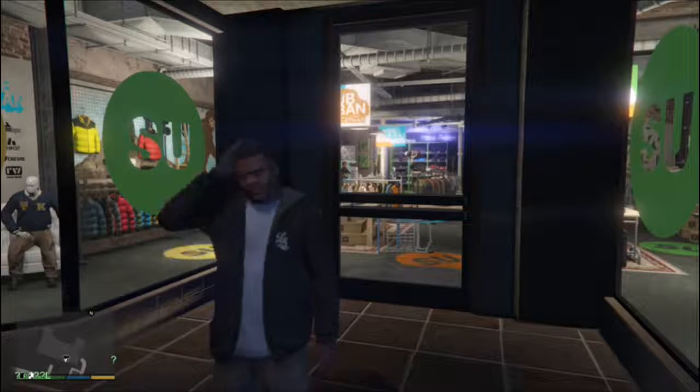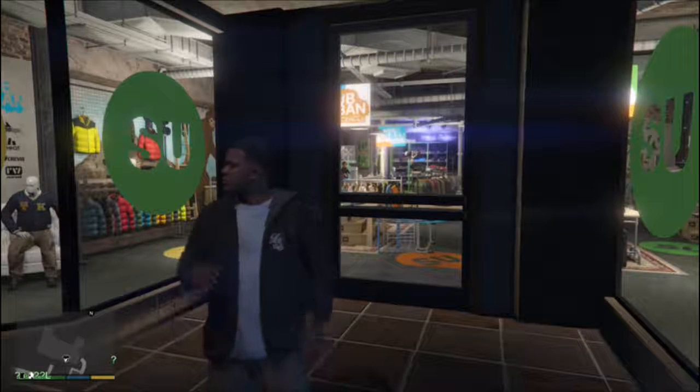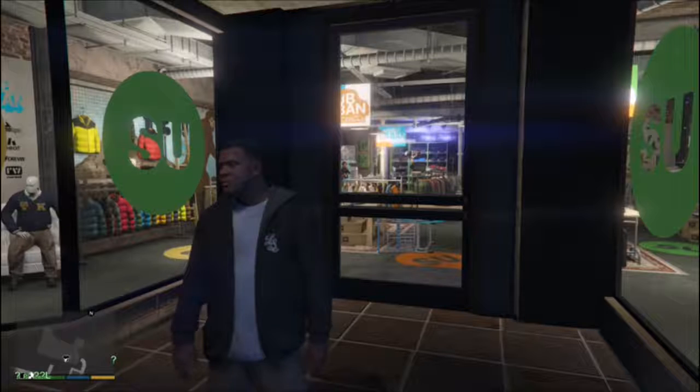So today I have a very useful tutorial. It's actually how to open the door in the SU, whatever Suburban. Okay, I forgot the name for a second.